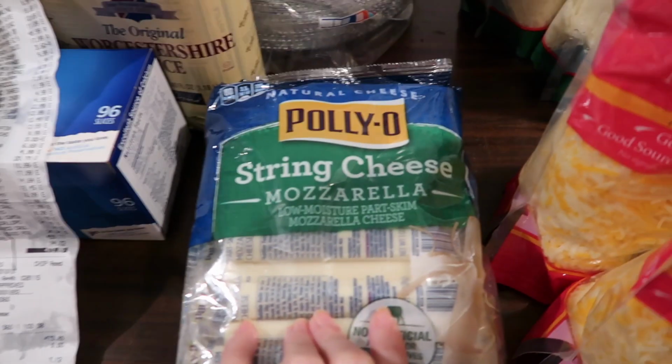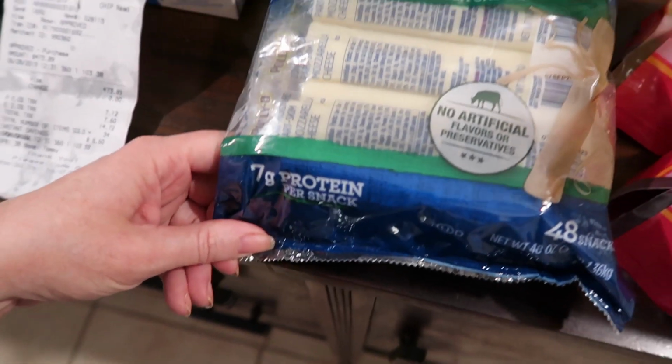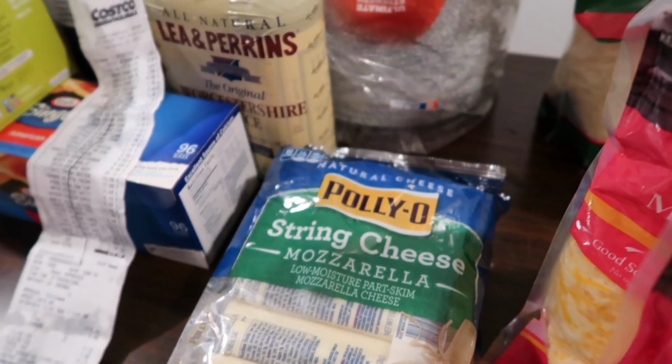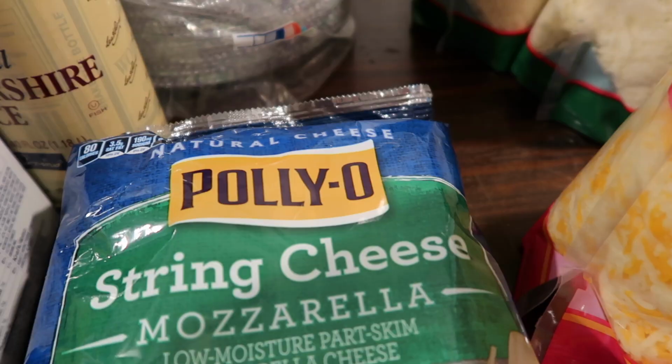Look at this big thing of string cheese mozzarella. I've been wanting some more string cheese. It's a good zero carb snack, and the kids can also eat this. It's good to take with you on the road, and this is 48 of them in here for $9.39.